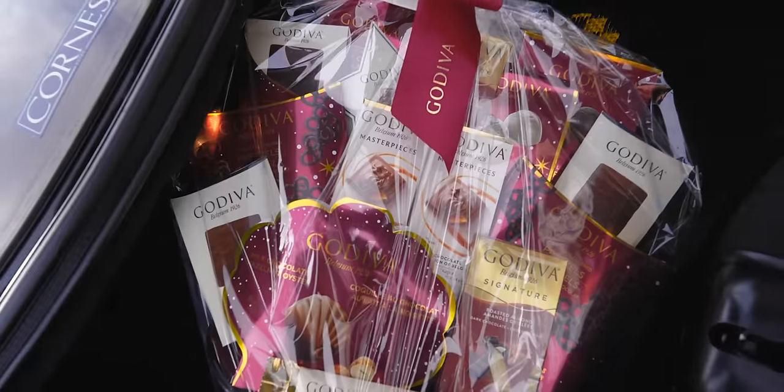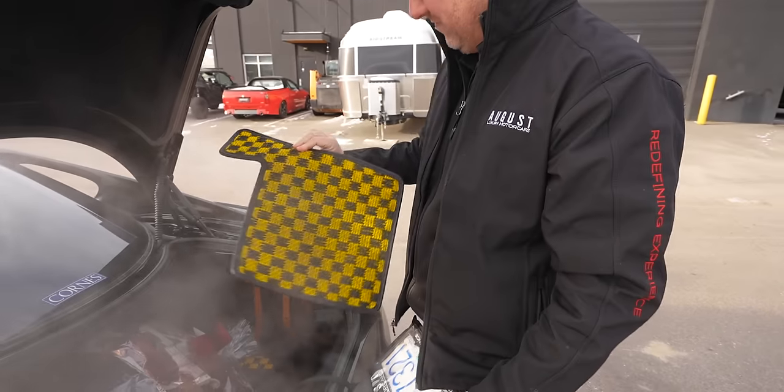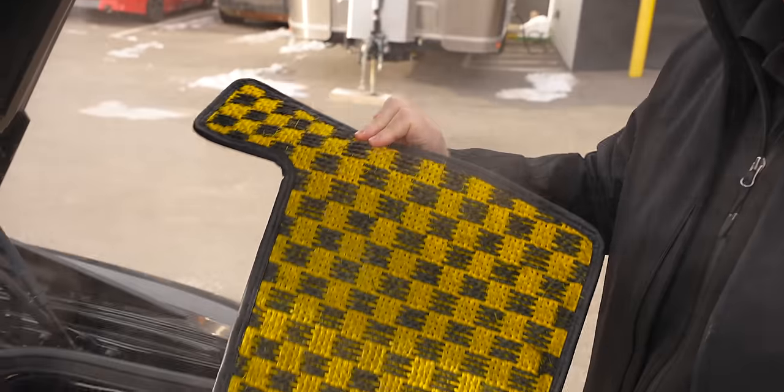We got all sorts of treats in the trunk. What's going on? Wow. Chocolate. That's great for you, buddy. Jesus. Oh, those are nice. Those are nice.